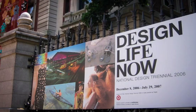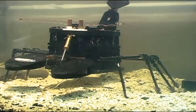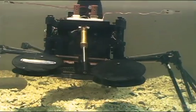And it was used real big at the Smithsonian's Cooper Hewitt Museum in New York when Robo Lobster was made part of the design triennial. And I just have to show you that the thing does walk, in case you didn't believe it.